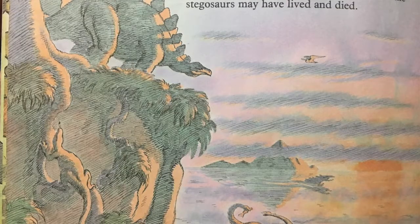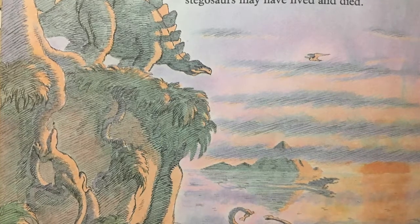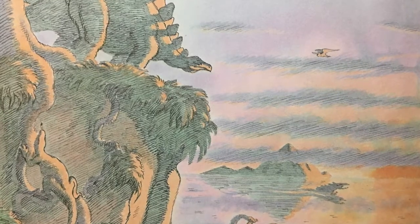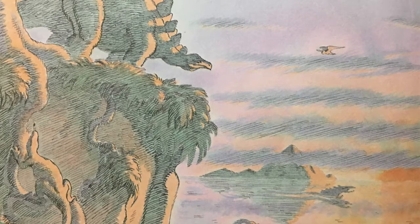Dravidosaurus. Dravidosaurus lived in what is now the country of India. At that time, India was an island. There were no ankylosaurs to push the stegosaurs out. Here, the last of the stegosaurs may have lived and died. The end.